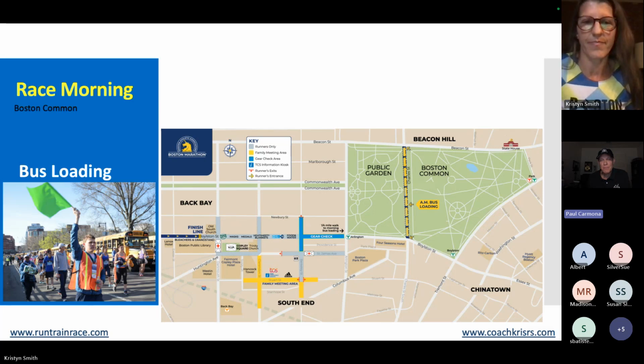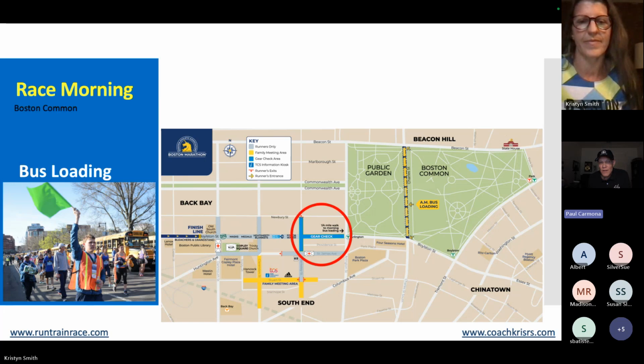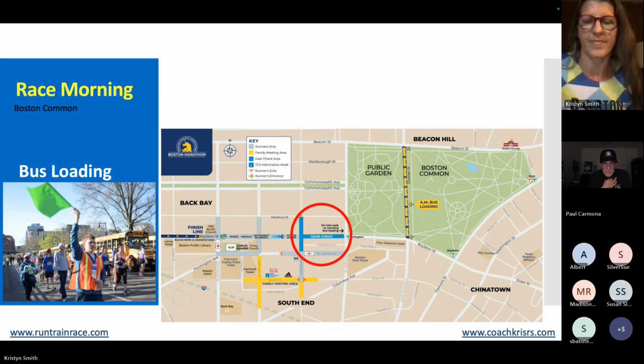The bus loading. Here's a map. We use old maps for this presentation because they have better detail than the existing maps. You can see gear check on Boylston Street just to get your orientation. This is north-south, so north is at the top of the map. East is to the right. The finish line is over on the left, where it says finish line.